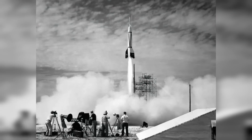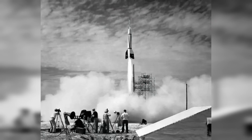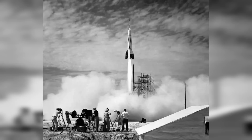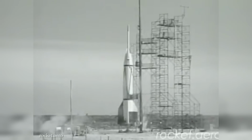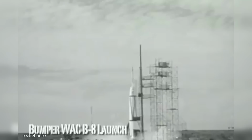The bumper program was one of the earlier stages of the U.S.'s space exploration development and saw 8 of these rockets being launched in total, the first 6 of which took off from the White Sands Missile Range in New Mexico, and the final 2 from Cape Canaveral. This new launch site was chosen because it's as close to the equator as possible in the mainland United States, which allows launches to take better advantage of the Earth's rotation, while also having an ocean downrange, which means there are very few people at risk if something happens.